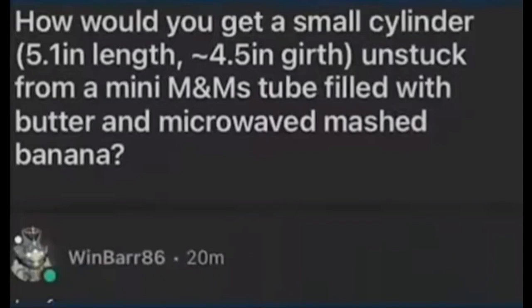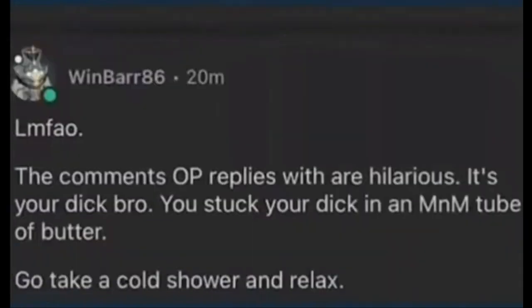How would you get a small cylinder, 5 inches in length, 4.5 inches in girth, unstuck from a mini M&M's tube filled with butter and microwaved mashed banana? Foul. The comments OP replies with are hilarious.